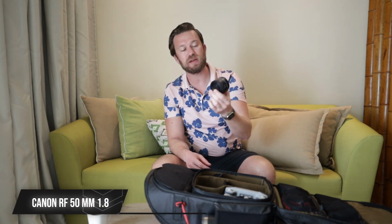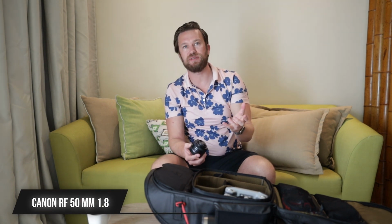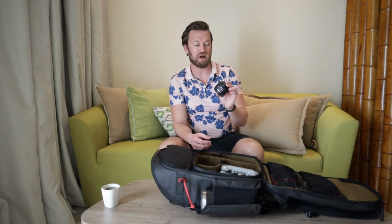When the camera is in the bag, I like to put on the RF 50mm 1.8 lens from Canon. I really like this. Because I started out shooting with Canon, this EOS R is really my first big main camera that I bought personally, and I wanted to try and stick to the RF line of lenses. So I don't have a ton of lenses, and I'm basically carrying almost all of them with me. I really love this lens. It's nice and small, and it gives just a great image.